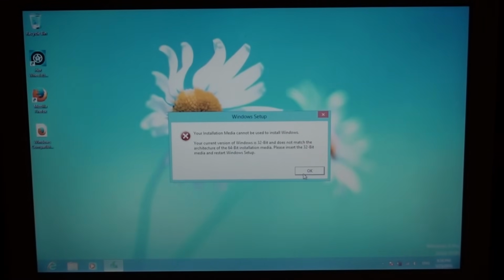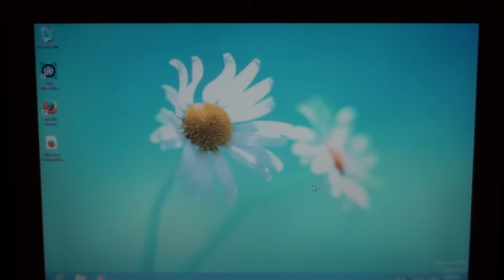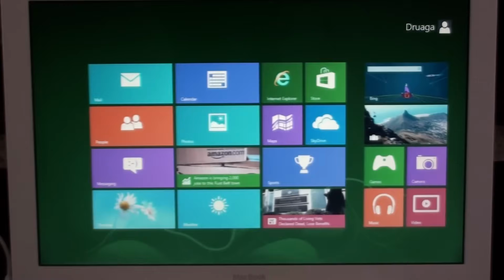Your current version of... oh, shit. I have a 32-bit version of Windows 10. Oh, fuck. Well, I'll have to get me one of those. Well, it's working. This is day 4 or 5 now. But it wants me to activate Windows. What happened to the backlight? Damn it! Okay, we got our weed on.